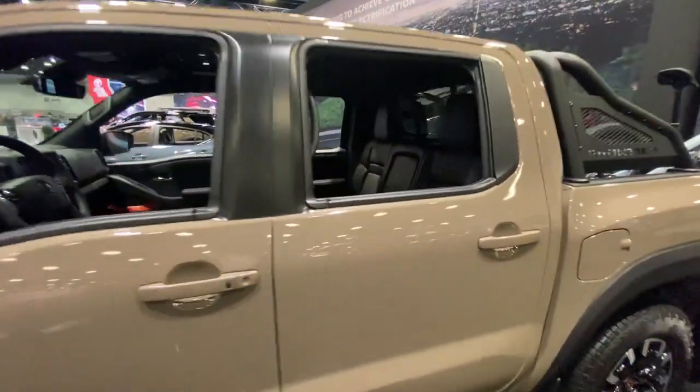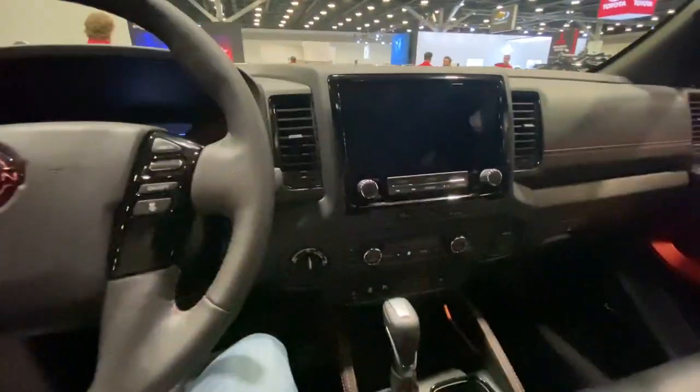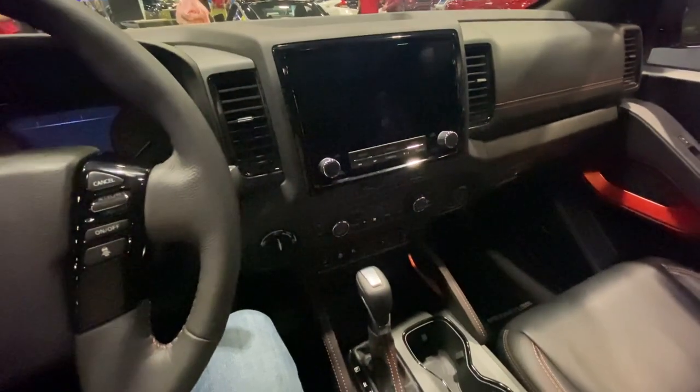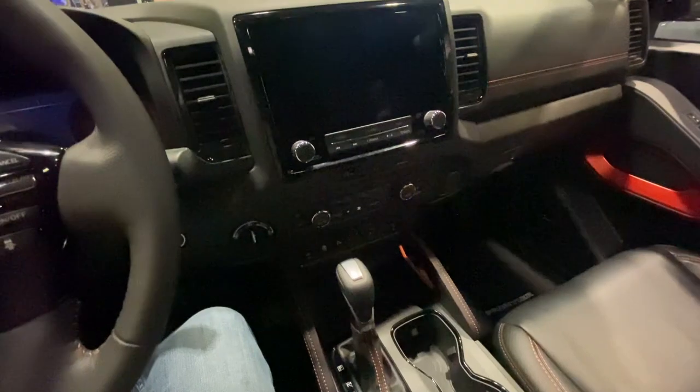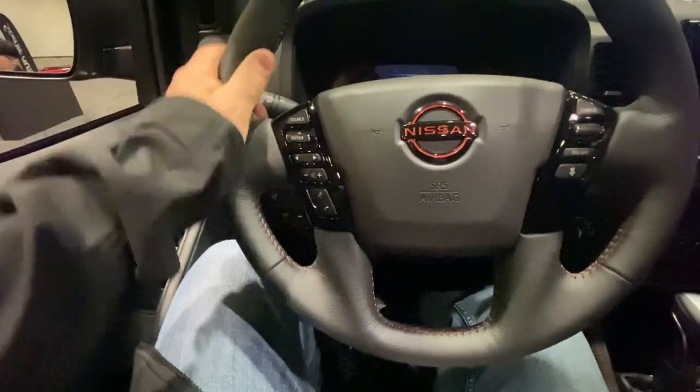All right, new Frontier. Let's check this out. My understanding of these is the exact same chassis and drivetrain, just did an interior freshen up. I like the steering wheel, actually, quite nice.